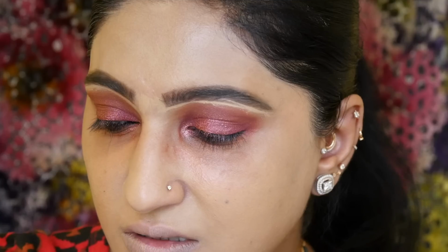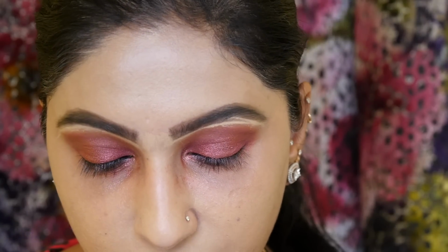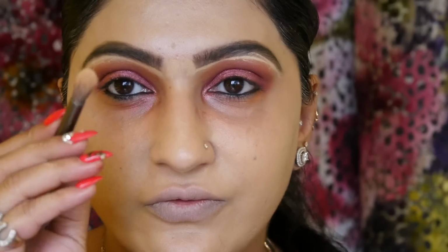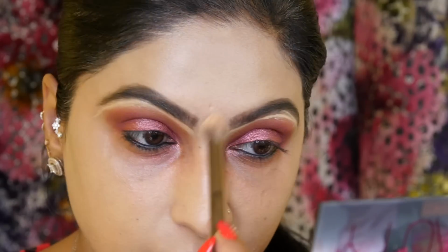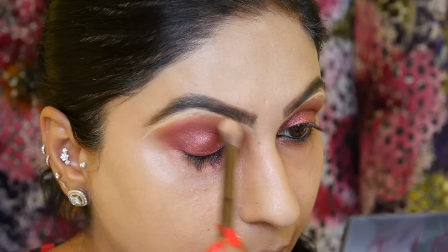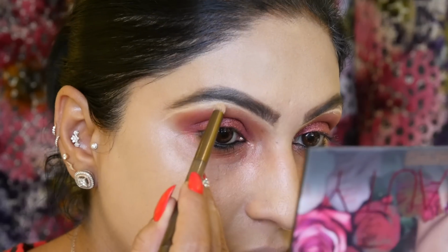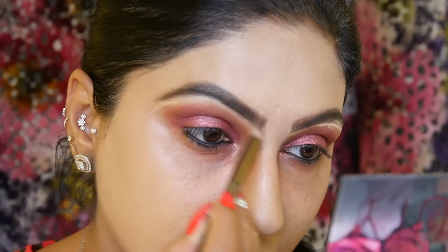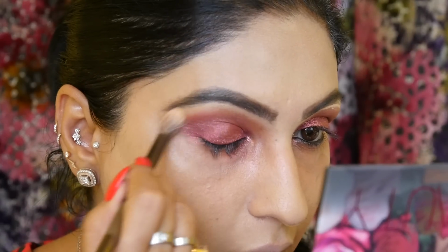Nothing crazy, just natural. I love my, what is this called, this brush? I think it was Urban Decay. Yes, it was. It came in the Urban Decay palette, which I use the fluffy side to clean this up. So I'll just clean that up. I can twist it around and I can use this side to just press this in. Just give it a clean look.